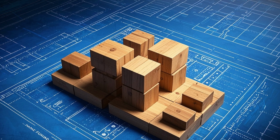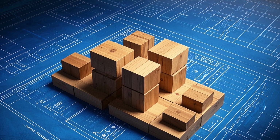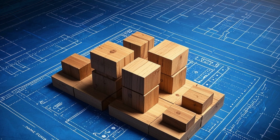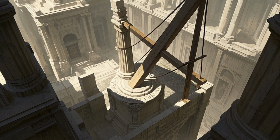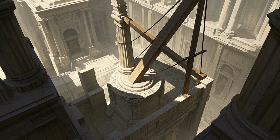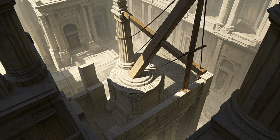The lintels on the outer circle also fit together with tongue and groove joints. This made the circle incredibly strong and stable, proving they had a brilliant understanding of engineering. Fact 9. Raising the stones was sheer genius.